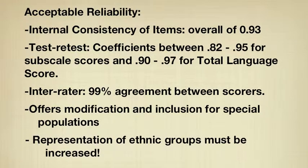Acceptable reliability. Internal consistency of items. The auditory comprehension was 0.86 and expressive communication 0.91 with an overall of 0.93. Test retest. A sample of 218 children ages 2 to 5 were retested. The coefficients were between 0.82 to 0.95 for subscale scores and 0.90 to 0.97 for the total language score. Inter-rater. 15 elementary teachers with 3 weeks' experience using the PLS-4 were trained using scoring rules, and there was 99% agreement between scores. The test offers modification for special populations.